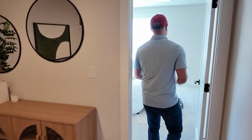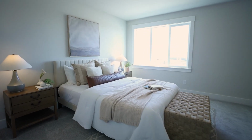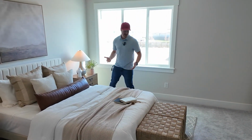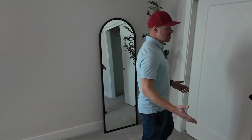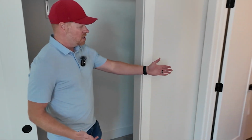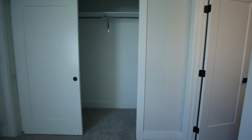So let's go ahead and head back into this bedroom here, which has an ensuite bathroom as well. So this is a really nice size bedroom. It's honestly probably bigger than the primary bedroom, to be honest. So maybe you want to have your primary bedroom up here, except the bathroom is going to be a little bit small for you. But great guest suite, or if you've got a teenager, in-law suite, etc. There is a small bathroom here, a single basin vanity sink, toilet, shower, and a closet as well.